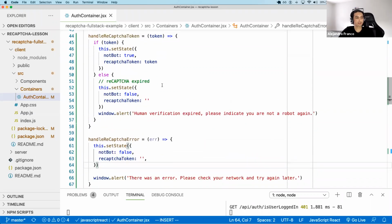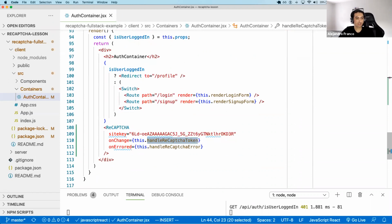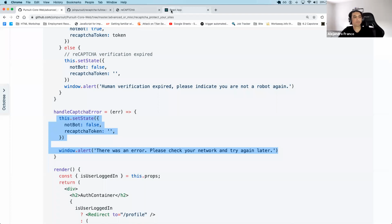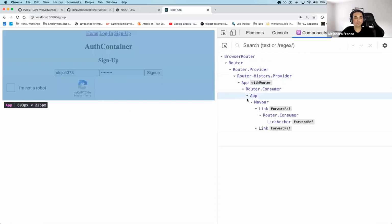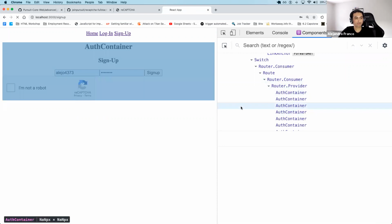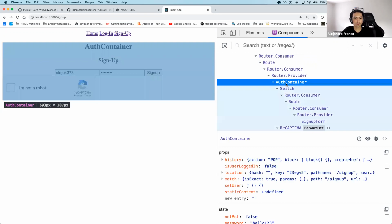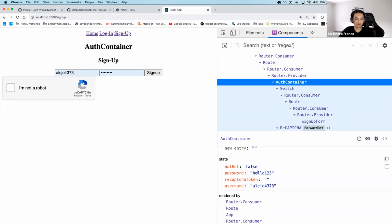Let's see if this already works. These functions we're passing in here as onChange and onError for our reCAPTCHA component. So let's take a look. Go to our app. I'm going to open the components tab here to inspect the state. And this is the state of the auth container. Why are there so many of them? Should only be one auth container. So we see not bot is false, password, reCAPTCHA token, and the username.